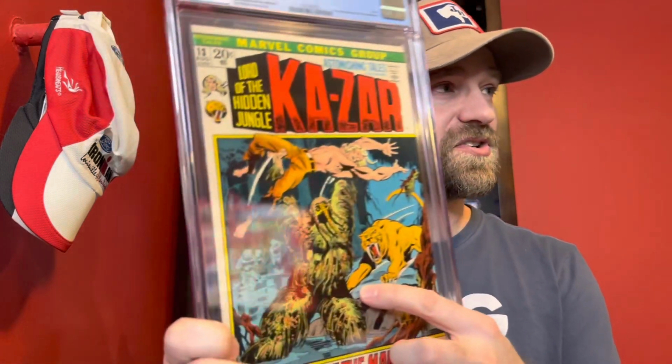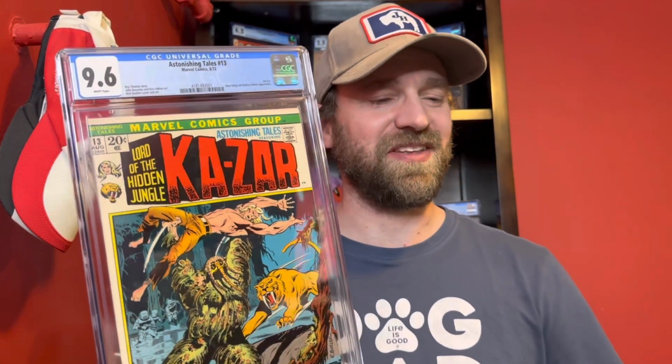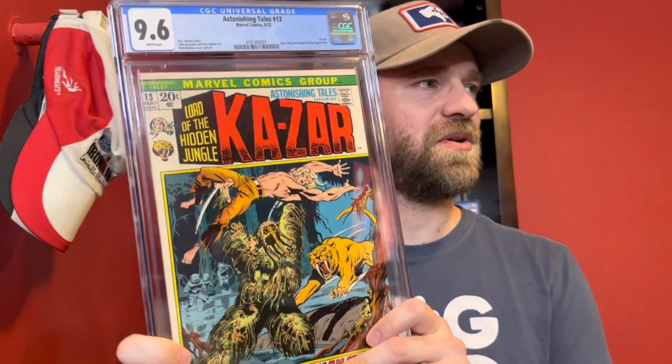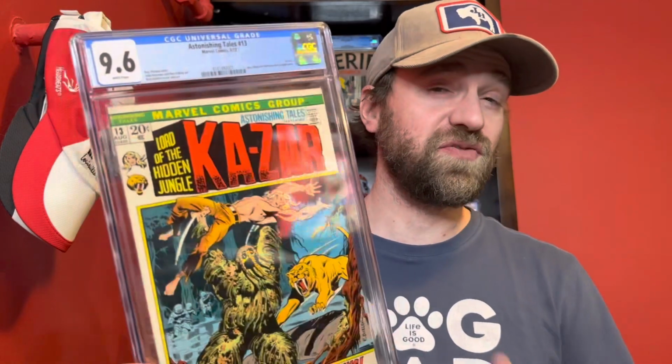This is the first cover appearance of Man-Thing. This is his third overall appearance. That character got really hot with the Marvel horror show, Werewolf by Night, last year. And who knows if they're going to bring him back again, or how they're going to use that character, or what they're going to do with all the horror type stuff. But there's a huge value jump between a 9.6 and a 9.8. 9.6 maybe like $400 or $500. 9.8 is like $1,800, I think, $2,000, something like that.